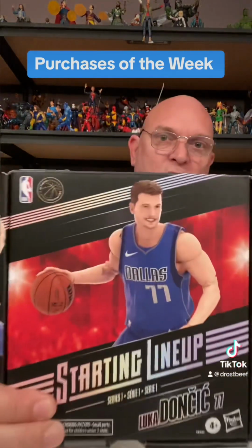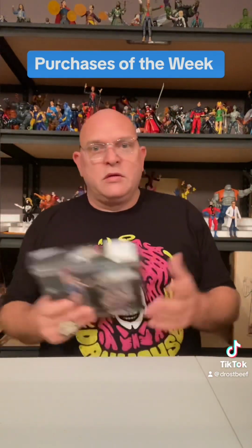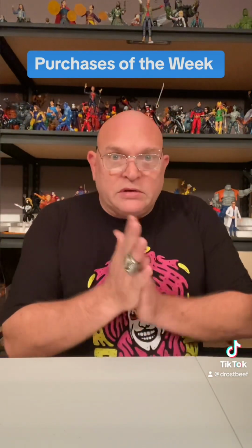Ended up picking up a Starting Lineup Luka Doncic. If y'all don't know by now, I'm from Texas. Got love for all my Texas teams. Big Cowboys fan. Mavericks fan. Go Rangers. By the way, we're in the World Series. Hopefully we won't screw it up this time like we did the last two. But let's get back into it.